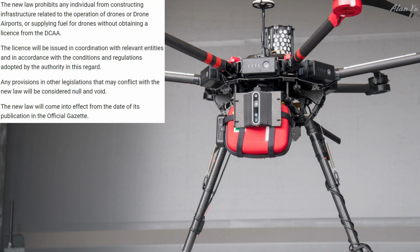The new law prohibits any individual from constructing infrastructure related to the operation of drones or drone airports or supplying fuel for drones without obtaining a license from the DCAA. The license will be issued in coordination with relevant entities and in accordance with the conditions and regulations adopted by the authority in this regard. Any provisions in other legislations that may conflict with the new law will be considered null and void. The new law will come into effect from the date of its publication in the official gazette.